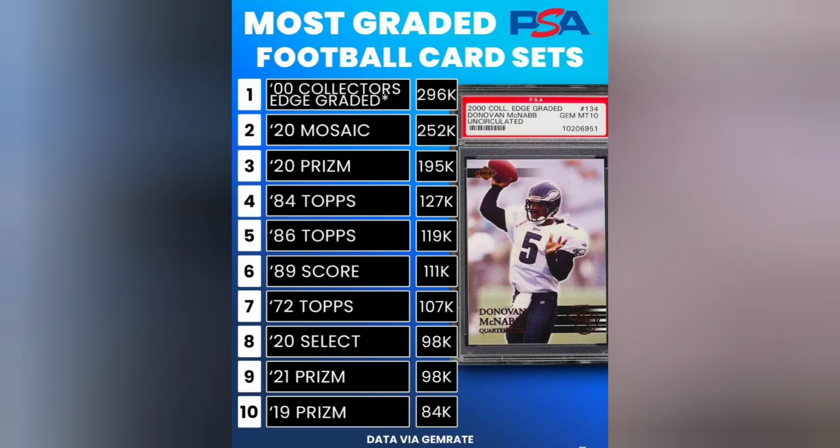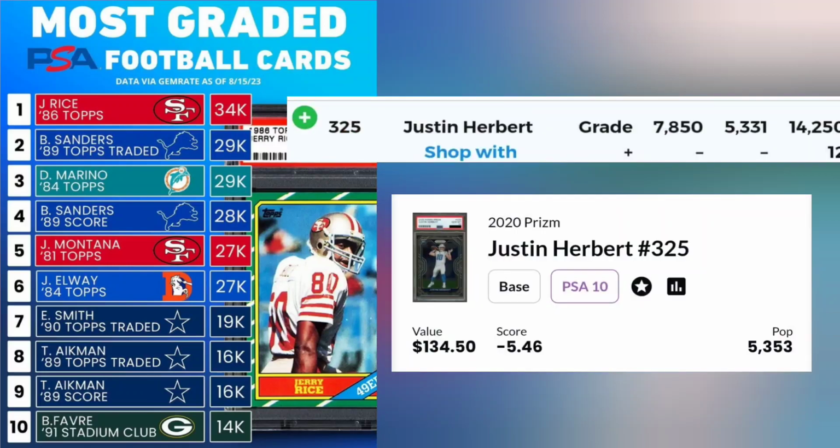And I told you we'd come back to look at the top 10 players graded of all time. And Brett Favre at 14,000, that Stadium Club card, I love that card. That was a childhood grail to me. Well, that's going to be overtaken very, very soon. We have Jerry Rice at the top of the list with 34,000 total cards. That's the 1981 Topps, and keep that in mind. We're going to take a look at that in just a moment.